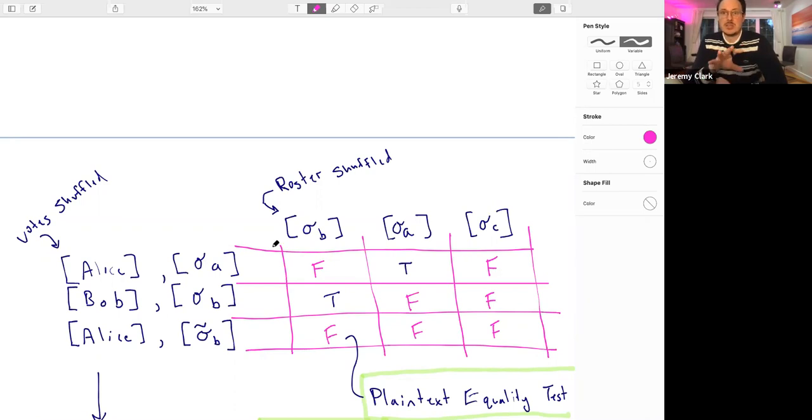Okay. So this is a technique that was developed in order to make this happen. So there's this thing called a plaintext equality test, and it's one of the contributions of the JCJ paper. So what you're going to do is actually, okay, forget about the details. Let's just think at a high level. Let's assume that you have a black box and it will do it for you.